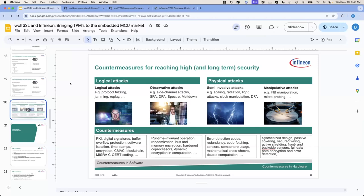And each of these attacks can then be assessed in different attack vectors and levels of sophistication. But in essence, the wedges here at the bottom, the countermeasures in software and the countermeasures in hardware, try to convey the message that on standard hardware you can only do so much with the security properties you get there, by implementing the security functionality and using the hardware capabilities. You can only do so much.